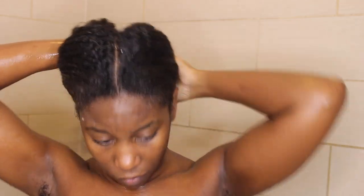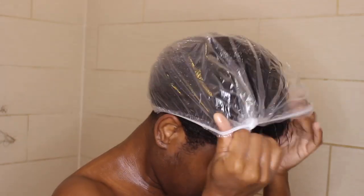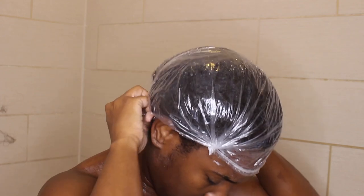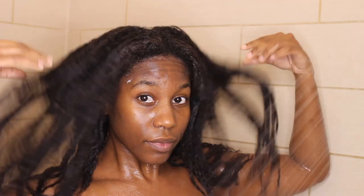So now I'm just going to cover it with a plastic cap while I shower and just let it sit. So guys, I definitely think you should be letting your conditioner sit at least while you take a shower, which can be 10 to 20 minutes. And then I'm just going in and rinsing it out. And as you guys can see, my hair is buttery soft, buttery smooth.